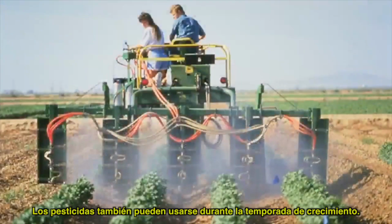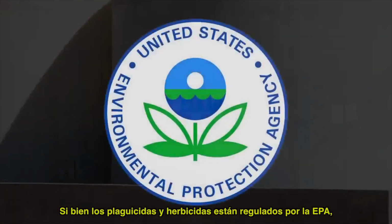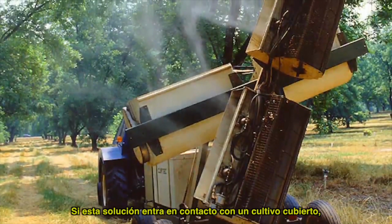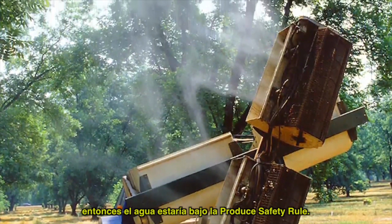Pesticides may also be used during the growing season. While pesticides and herbicides are regulated by the EPA, they are often diluted with water before application. If this solution comes in contact with a covered crop, then the water would fall under the Produce Safety Rule.